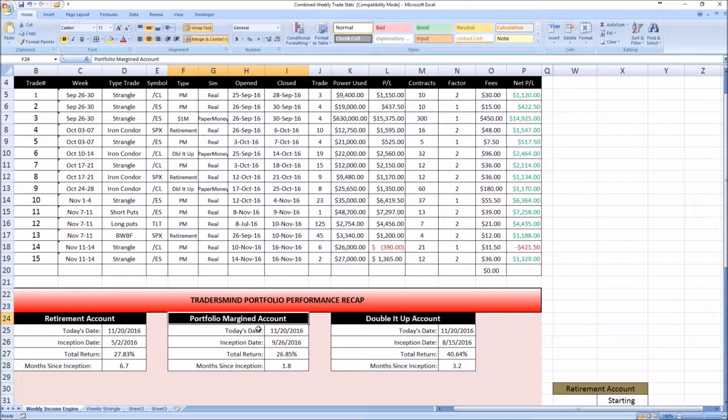Portfolio margin account, I started tracking this just so we could get a grasp of this thing, when I finally closed out the short position in the NASDAQ and started back trading what we normally trade again. So that's where I picked this up from. Since then, September 26th, we're up 26% in the account, almost 27%. This is my personal account, so you're apt to see some very wild swings in this thing.